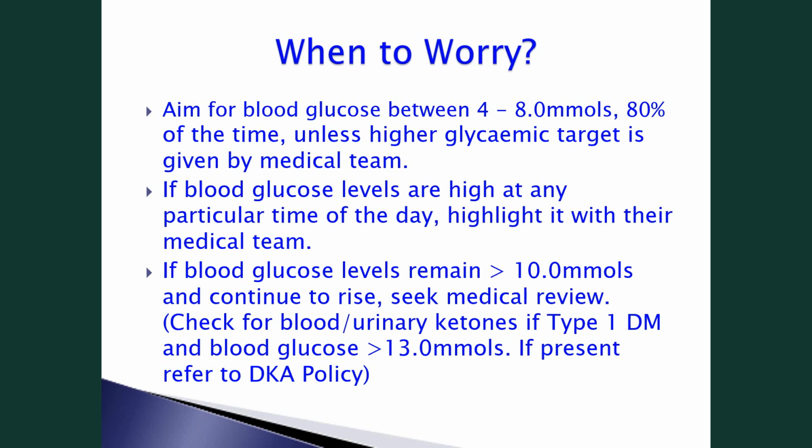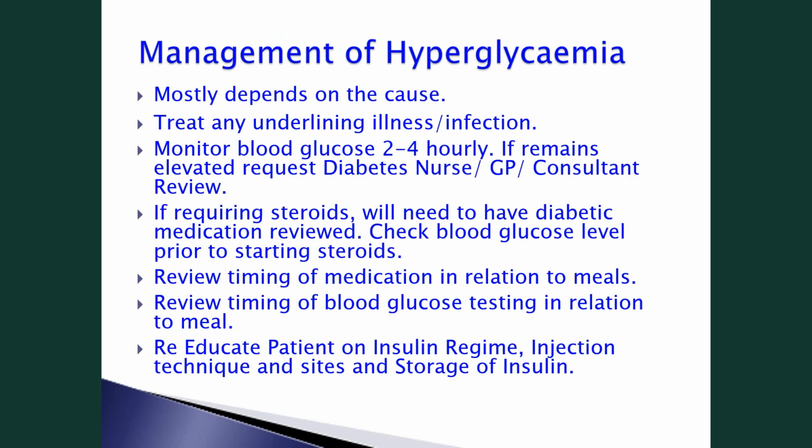If the patient is type 1 diabetic, they are educated to check for blood or urinary ketones if their blood glucose remains over 13. The patients are also educated to refer to the DKA guidelines. Management of hyperglycemia mostly depends on the cause. Treat any underlying illness or infection. Monitor blood glucose levels 2 to 4 hourly. If it remains elevated, request diabetes nurse, GP or consultant review.